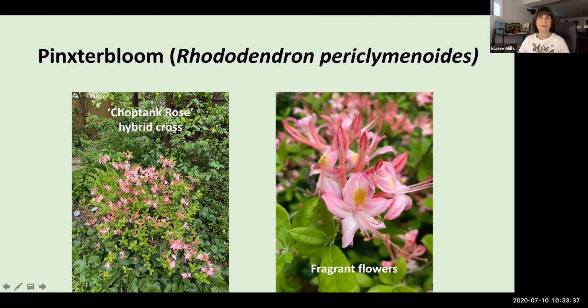In my yard, I have this attractive hybrid cross, Chapel Hill rose, and it has very attractive fragrant flowers. This is in a really shaded area of my garden.